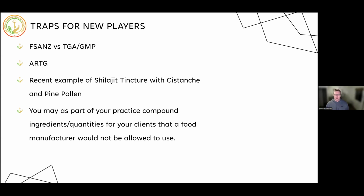And some of you in the future may choose to, as part of your own practice, compound ingredients and/or quantities for your clients in a small environment that you can do under your qualifications that we are not able to replicate as a food manufacturer. Similarly, there may be things that are listed in the ARTG, or the Australian Register of Therapeutic Goods, which would automatically exclude us as a food manufacturer from being able to manufacture that supplement.